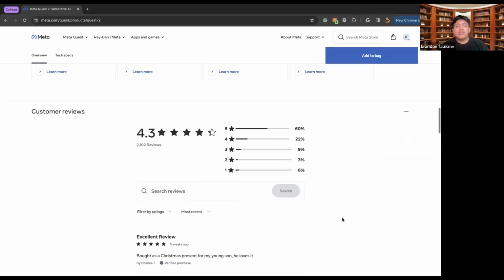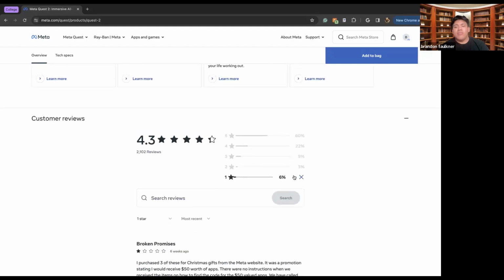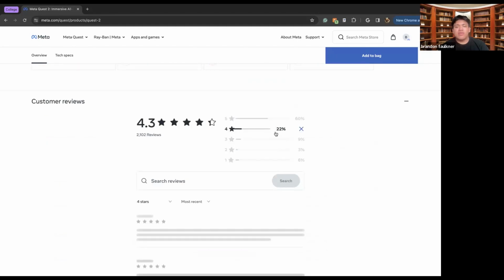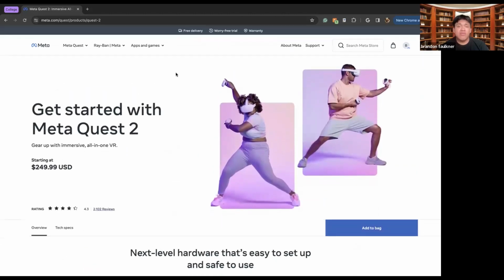only possible in VR. So here are some of the customer reviews about the MetaQuest. You can go through, take a look at every single review that they have. It's important to look at the reviews to make sure you're getting the right product. You typically focus on something like the 4 stars or the 3 stars, which will give you an accurate depiction of what people like. And then also there is free delivery.